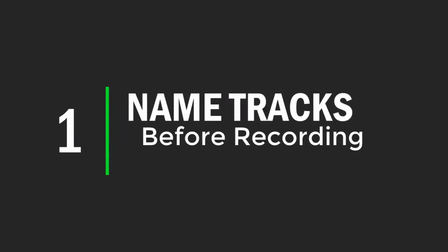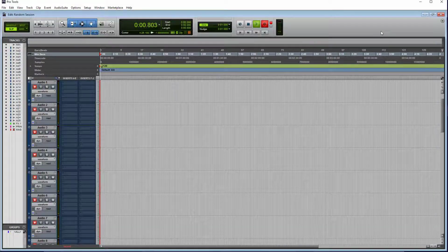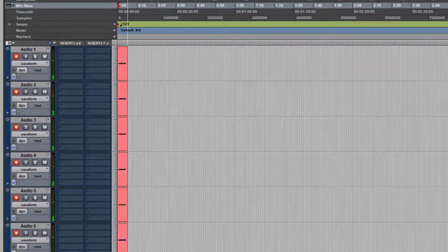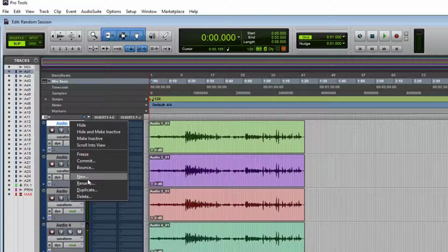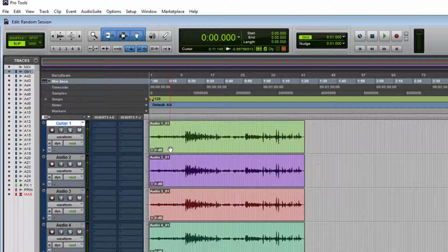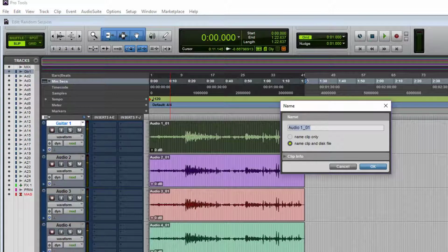Number 1. Name your audio tracks before recording. Why? Try mixing a session with nothing but audio tracks 1 through 25. Sure, you can rename the tracks later, but unless you rename the actual audio file, the file on your hard drive will still say audio tracks 1 through 25.